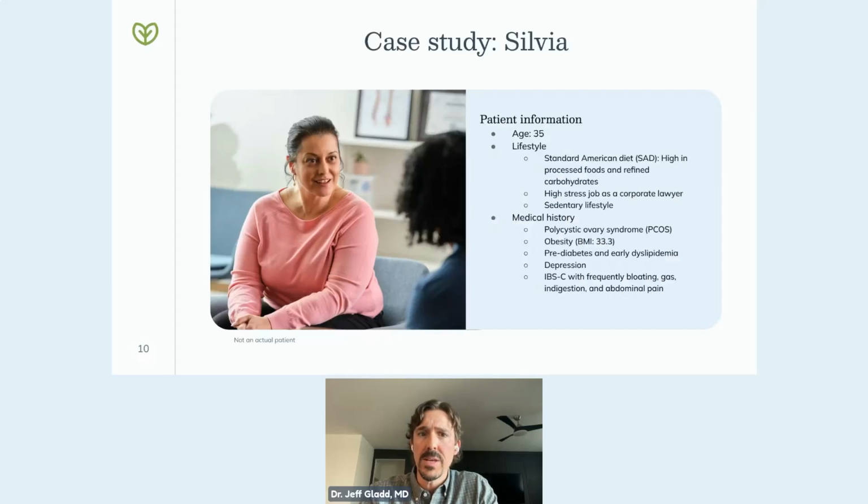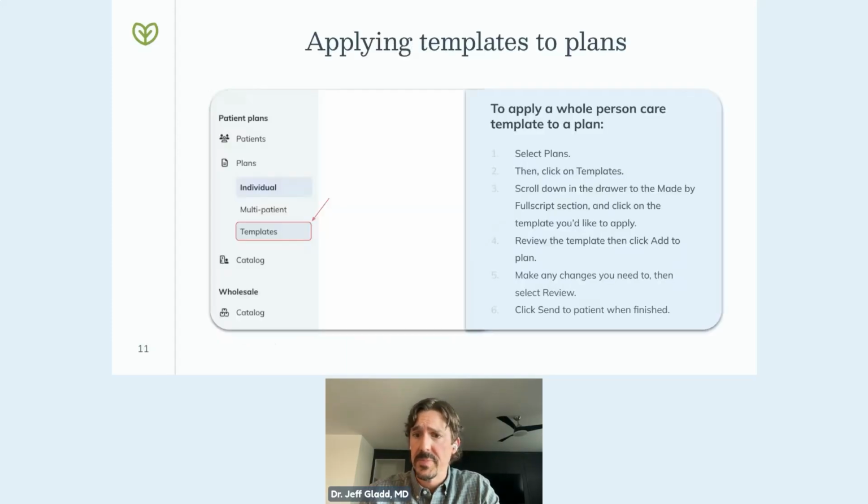So I want you to meet Sylvia. Sylvia is concerned about her recent test results indicating prediabetes, particularly given her grandmother's passing from a diabetes-related complication. She's aware of the need for weight loss. She's previously tried semaglutide for weight management, but stopped due to worsening constipation. Sylvia aspires to start a family in the near future and understands this is going to be challenging due to her PCOS diagnosis, as well as other health concerns and overall metabolic health. So she's coming to you today because she's determined to improve her health before embarking on that journey.